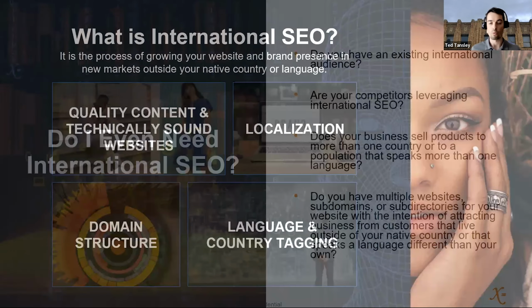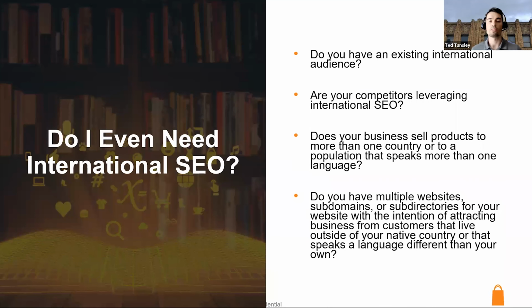So now we know what it is. Is this something you even need? If you're looking at these questions here and you can answer yes to any of these questions, you definitely need to be considering international SEO for your website. And for those first two, if you're not really sure about the answers to them, you may need support in figuring out the answer to them.